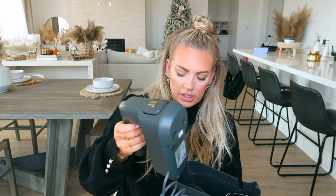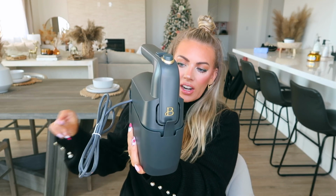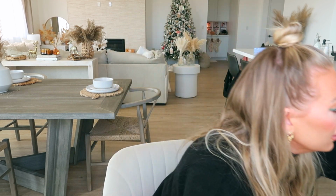Now, how do we store it? This goes on this side like this. Oh my gosh, it all stores in there perfectly with all of your attachments. My hair is like stuck in there. I trapped it in there, gross. That is so cool, you guys. Okay, so that's a must-have. It's fabulous, it's convenient, and it looks very, very chic.